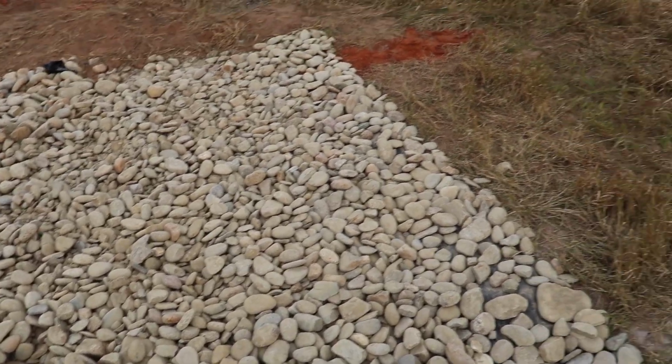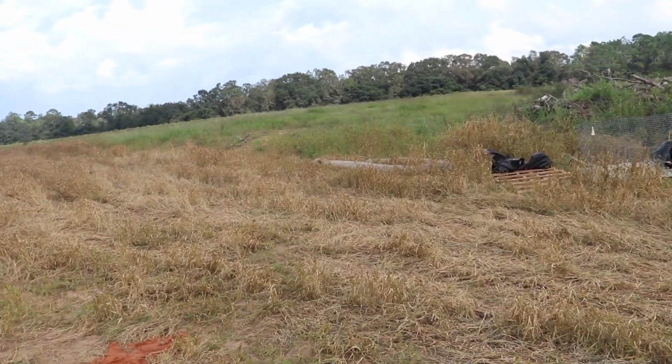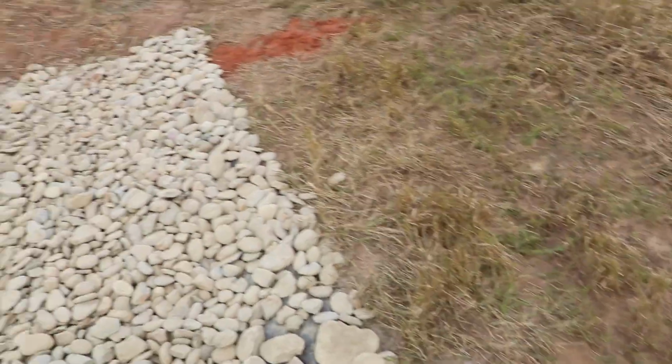So we're just going to keep making modifications and adding stuff. We may add some more check dams up there to slow the water down, but just keep getting after it until we finally take care of all the erosion issues.